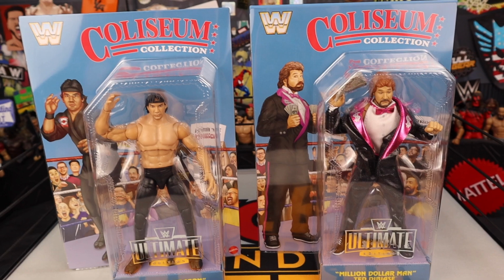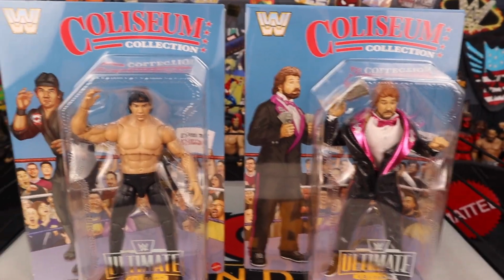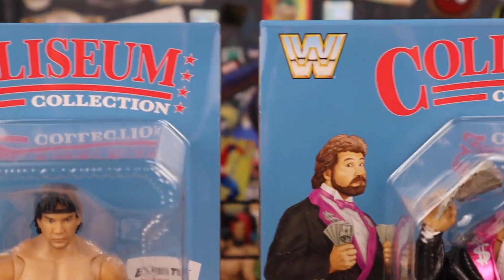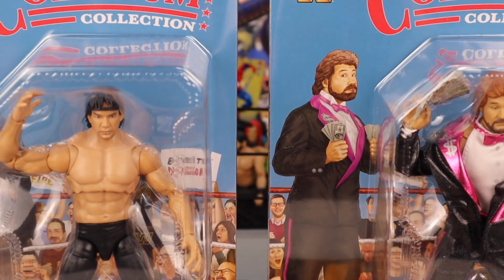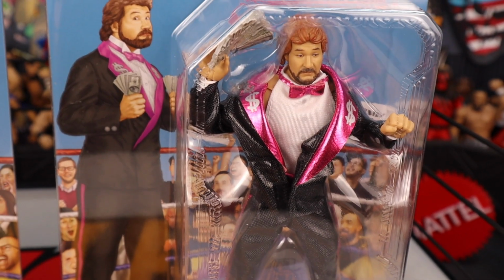Thought we'd have a look at both packagings first and then take a look at both figures. So here are the packagings looking very similar to each other. It lets us know that it's part of the Coliseum collection at the top. You got the classic WWE style of logo. There's the $1 Million Man. There's Ricky Steamboat. I still can't believe this $1 Million Man has a removable suit.